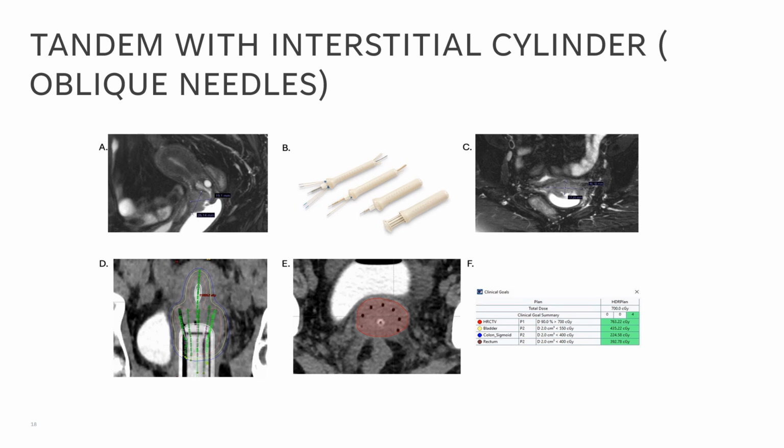So just to show you an example of why you sometimes need an interstitial cylinder, to extend the isodose line inferiorly, but you still need needles in the cervix because the tandem by itself will not cover the cervix. So using an interstitial cylinder helps you out.